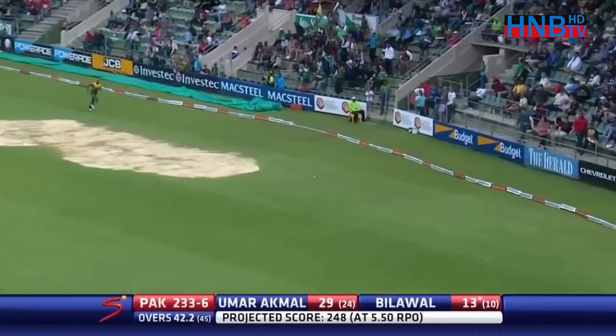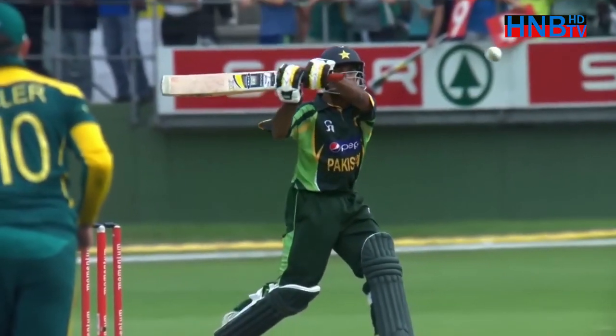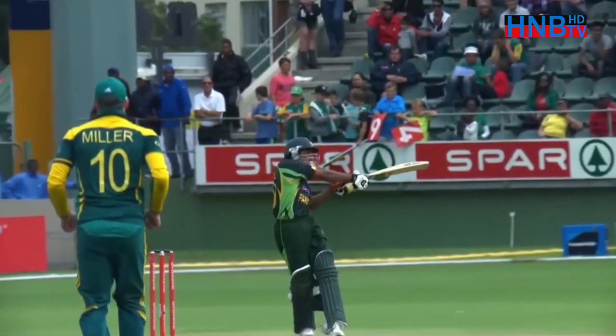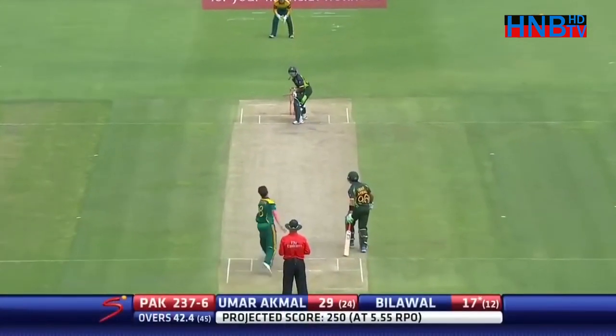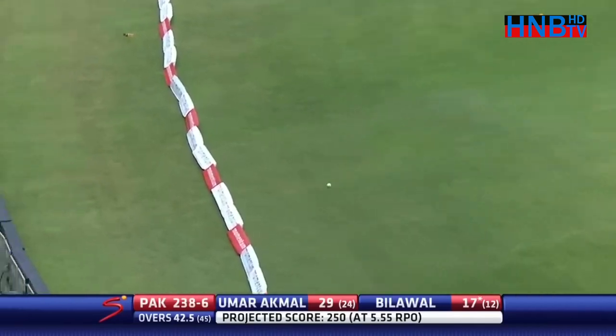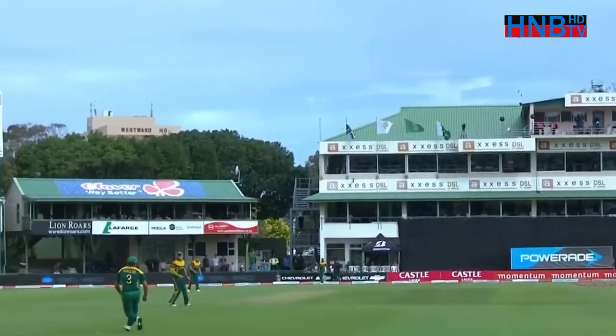And again, this time off the back foot. Square, but really solid contact. He's controlled it well as well. Middle of the bat, it's above his shoulder height. Over, and away for 4. This is a great finish to the innings.